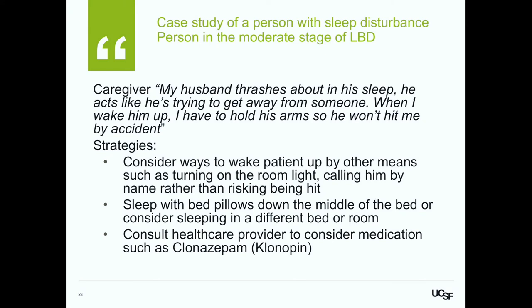And I think just be as emotionally reassuring as you can. This is obviously a frightening event for your loved one if they are in the middle of a state where they feel like they're having to escape from someone or have to rescue someone. So you want to be as emotionally reassuring as you can. And then again, you could talk to the healthcare provider to consider medication such as clonazepam for this sort of sleep behavior.